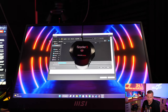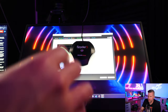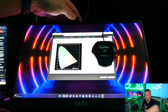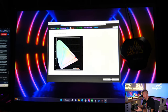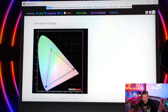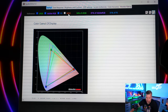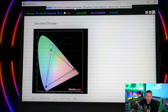Yeah. All right. So there we go. We got our first test. This was with HDR enabled. Interesting results. So going over here, I'll scoot this over to the right a little more. And so we got 94% of sRGB, 81% of Adobe RGB, and 83% of the P3 color gamut, which is a bit surprising, right? It should be more colorful than that.